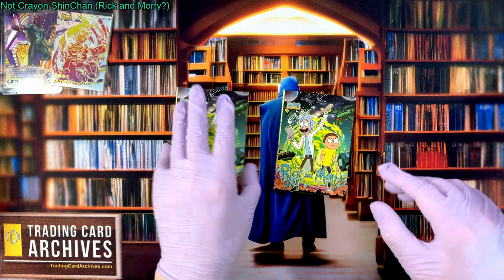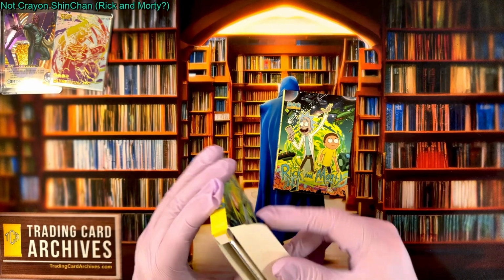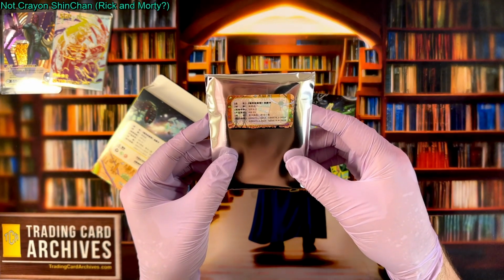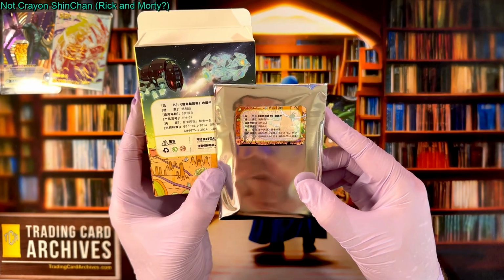But speaking of rough to pull from, here we go. So we're going to get, like I said, just 3 in here. And I guess it has a pack. There's an actual pack. That's kind of nice. Okay, and it's the same markings as the back.